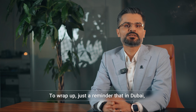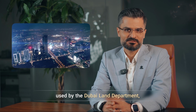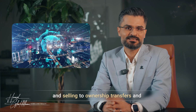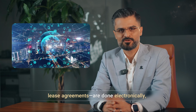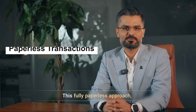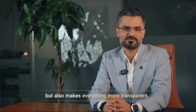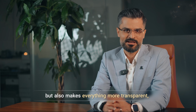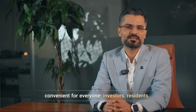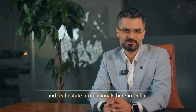To wrap up, just a reminder that in Dubai, thanks to the advanced technologies used by the Dubai Land Department, all real estate transactions from buying and selling to ownership transfer and lease agreements are done electronically with no physical paperwork needed. This fully paperless approach doesn't just cut down on paperwork, but also makes everything more transparent, speeds up the process, and makes things more convenient for everyone, investors, residents, and real estate professionals here in Dubai.